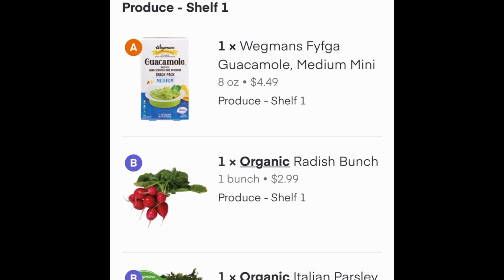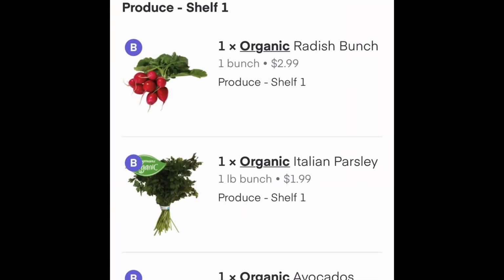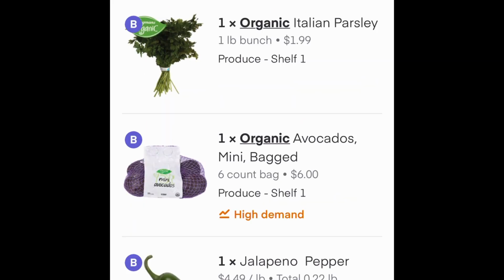So this is a $40+ order. It's basically like $1 per item. I mean, not too bad. Going over and getting it. Some of these things, the organic radish bunch, the organic Italian parsley, you don't even have to scan their barcodes, you just punch them in.